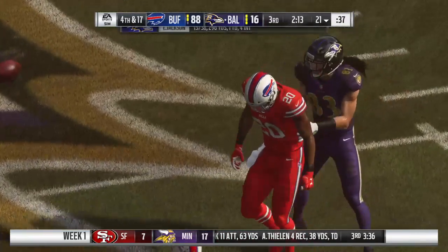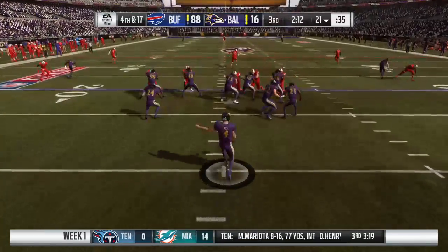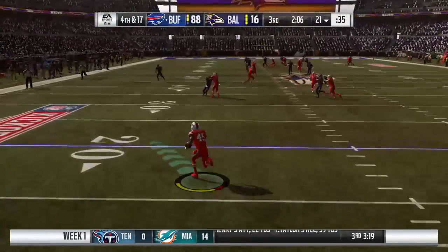Pretty symptomatic of how this game's been going. Looked like they had an opportunity for a big play across the middle, but he didn't have the concentration or the focus necessary and dropped it before he could haul it in. Taken in at the 11.